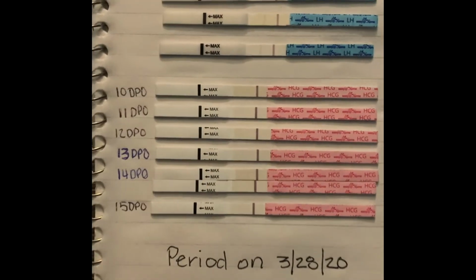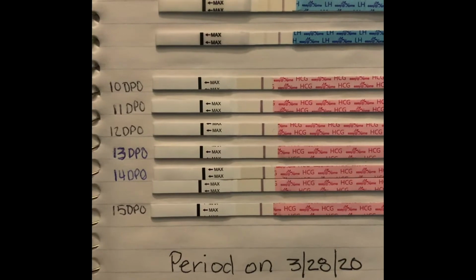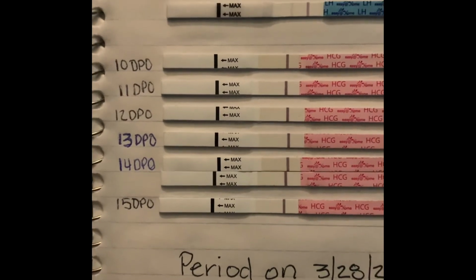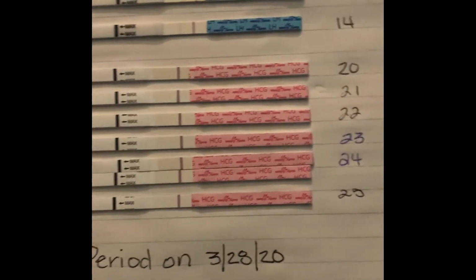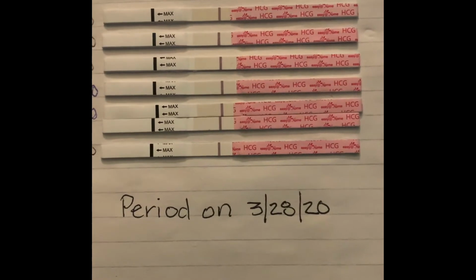So let's go back to my pregnancy test. Like a crazy girl, I started to test for pregnancy at 10 DPO. As you can see, I got a bunch of negatives, cycle day 10 through 15. And then I stopped testing on the 15th because I was pretty sure I was out for the month. And then I got my period on the 28th.